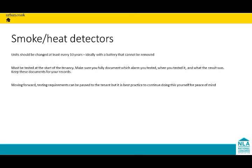Okay. Another one here. Do I have responsibility to ensure that curtains and furniture is fire compliant? You do, absolutely. For soft furnishings and upholstery, there is compliance that you need to adhere to. It is quite a complicated array of regulations, but we do have the full details available on the NLA library.